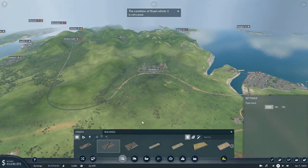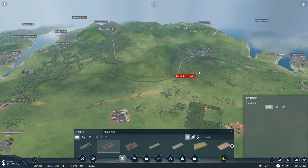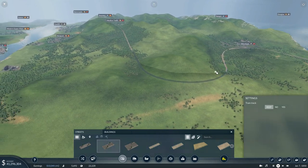Now, there is a line that goes from somewhere over here. I think it's maybe Wrexham, maybe somewhere else. And then it goes to this Tidfill. Well, I've sort of built that. It's not finished. I just wanted to see, because this terrain here is quite treacherous.